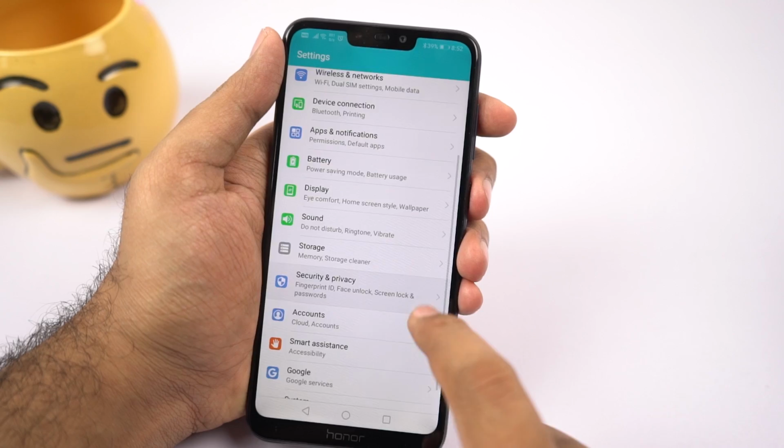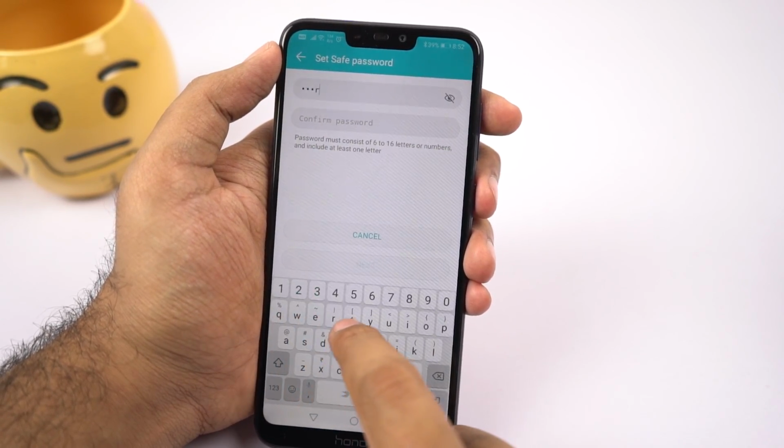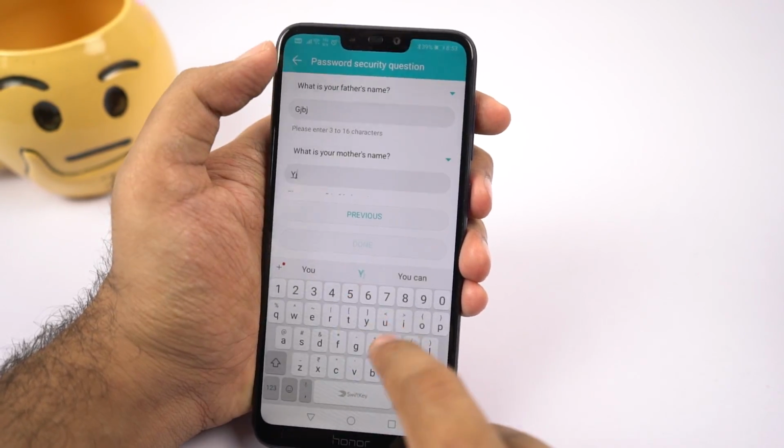Next, we have a file safe built into the system. Now, just like the name suggests, it's a place where you can hide files and protect files. You can set it up with a different password from your app lock or your screen lock. Using this feature, you can easily hide photos, videos, and literally anything on your phone.